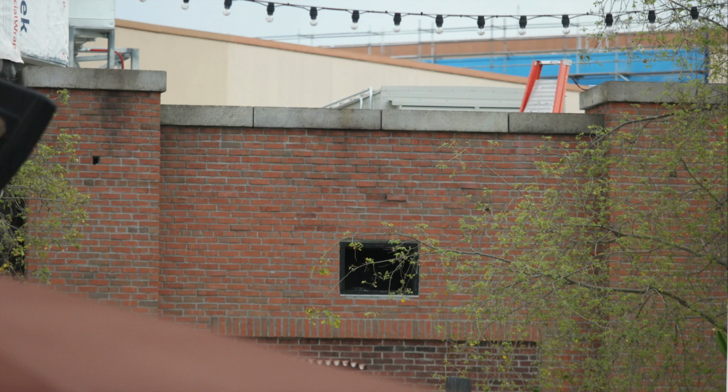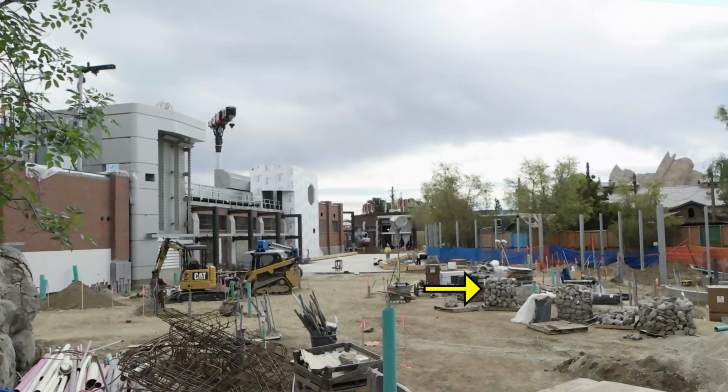Next, we'll go ahead and peek over the fence a little closer. We can see that stones have been brought in, and I'm not sure where they're going to be placed at this point. I guess we'll just have to wait and see. Also, part of the walkway is being worked on, and in the distance we can see the Web Slingers building. It is really coming along.